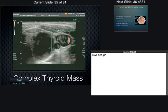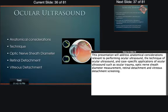So bottom line is, when you come across these things, you want to notify the attending you're working with, and work together to decide what the next step should be. If it's very cystic looking, maybe you just follow it. But if there are any suspicious findings, especially higher flow patterns and punctate echogenicities, those are the ones you really want to lean on for the biopsy.